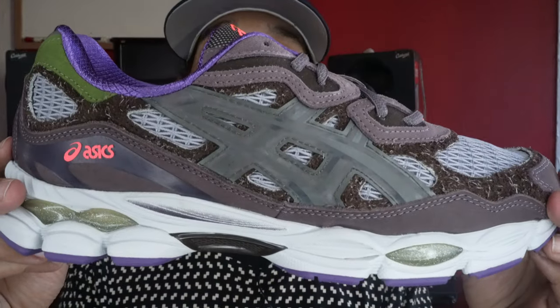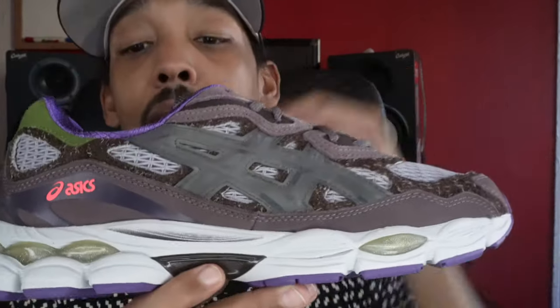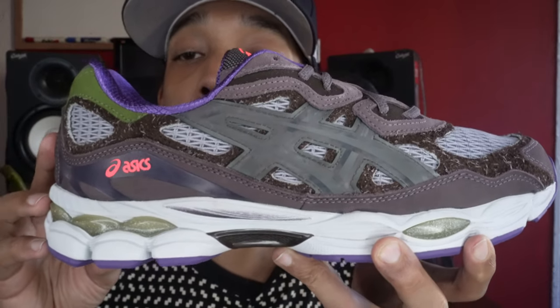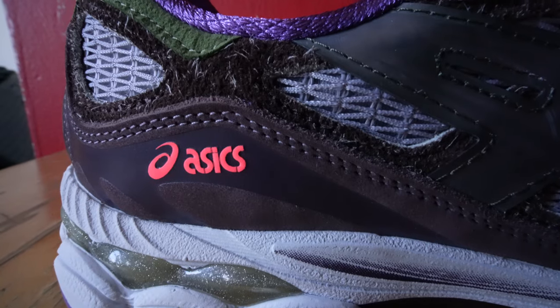Now let's move over to the side of the shoe. Of course, on the sides, we got the double layered mesh, as we have Asics print and logo in infrared.